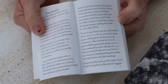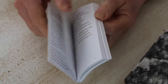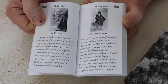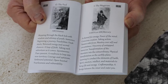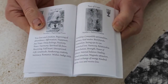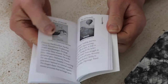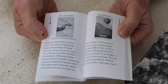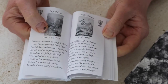At the beginning you get the creator's notes on her inspiration for making this deck and how she sees the deck. And then we go right into the cards. For most of the cards, we have a long list of keywords rather than a paragraph. So short phrases and keywords, and then the same for the minors. And some have more than others. There's quite a range of keywords for some of the cards.